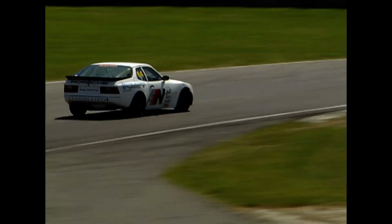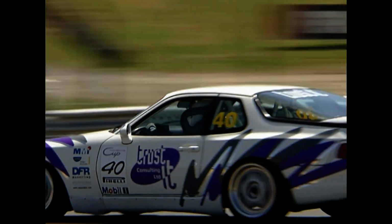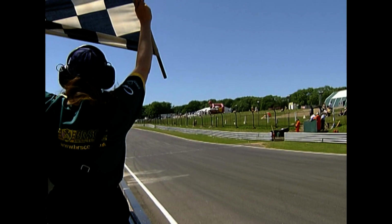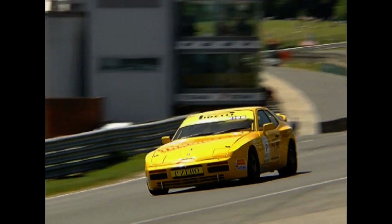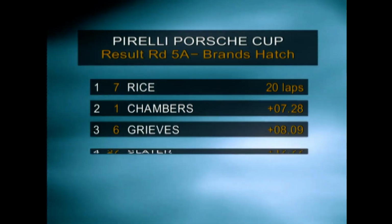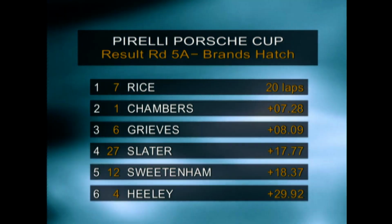That left the 64 car of Paul Martin to run away to victory in Class 3. David Freeman here in 40 takes victory in Class 2, and Nigel Rice wins overall and takes victory in the big capacity class, Class 1. So it's Rice from Chambers, the two Adrians third and fourth, Sweetnam and Healy.